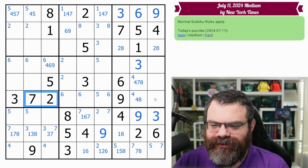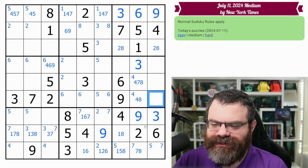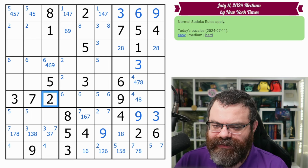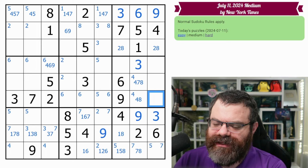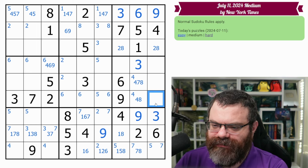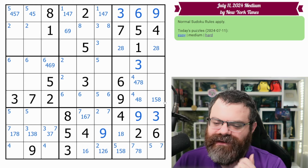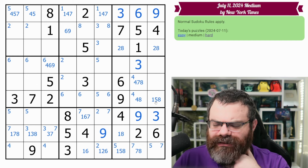This 2, 7 though does see this cell, and the column needs 2, 7. So if you count again, there's 5 open cells in the column. We already know that this can't be 2 of them, so this is down to 3 at best, or at most. So it could be 1. It can't be 2, 3, 4. It could be 5. Can't be 6. Can't be 7. Could be 8. Can't be 9. So it is down to 1, 5, 8. All 3.